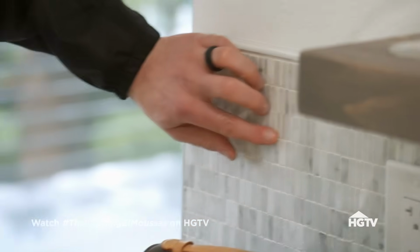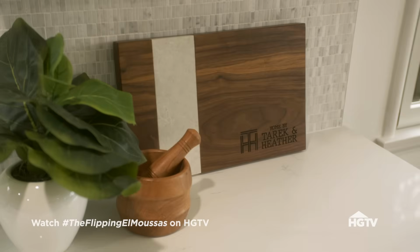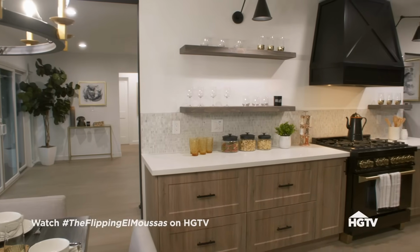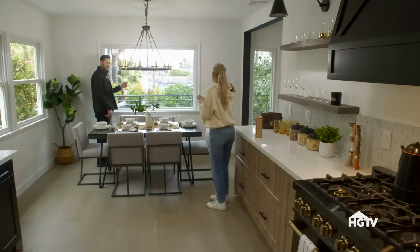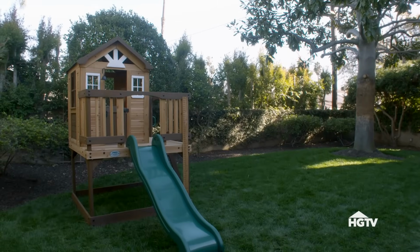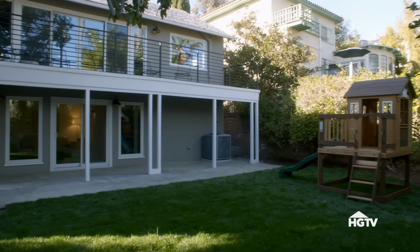You see all the tiny marble backsplash? I love it. It's subtle, it's so pretty, everything's tightened so well. I love the two-tone, honey. I'm obsessed. Gorgeous, right? What do you think about the dining area? Perfect. You see the yard? And the railing, I love it. Wow, the yard looks so much better. Oh, it's gorgeous. Okay, I want to show you around. I'm so excited.